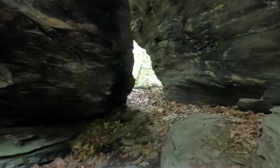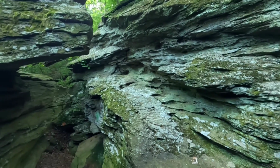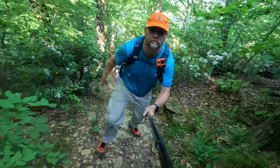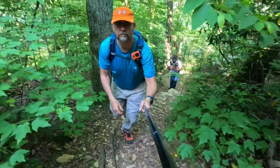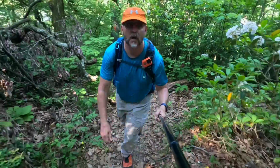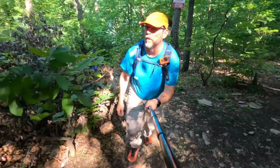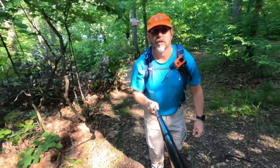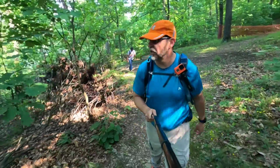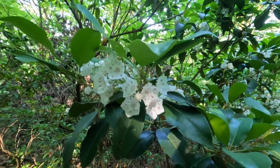So we're kind of in, I don't know if this counts as Wind Cave. It's an exposed top part, but it's the same rocks and everything. So you kind of got to make your way up through. All right, way above Wind Cave now. It's pretty awesome. This is a section that I haven't been on yet, so it's pretty good to see. So we've got rhododendron blooming early here at the end of May.